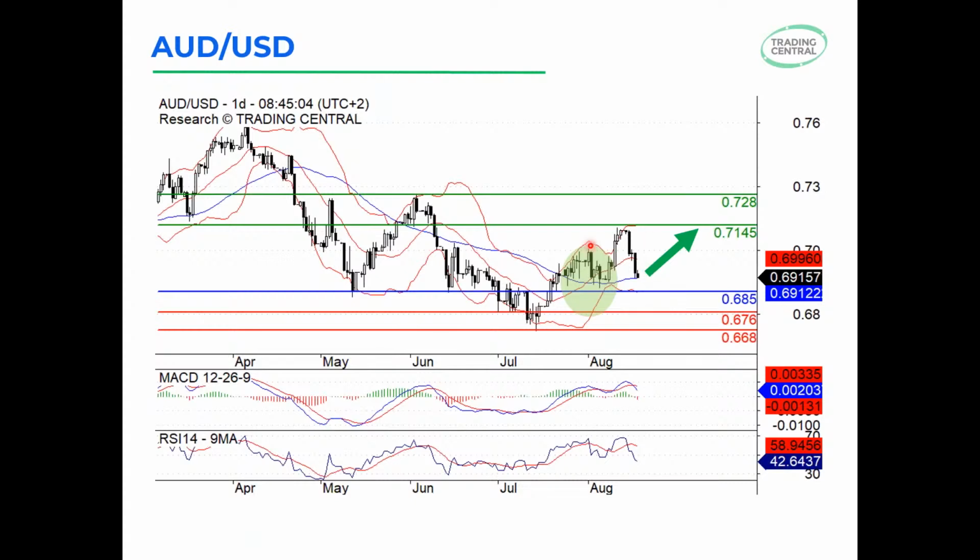So whenever we trade this kind of commodity-related currency, we also have to take more effort to look at those commodity prices. Now, in this case, I want to point out one more thing: our overhead resistance here is placed at the upper Bollinger Band. Can you see the thin red line?